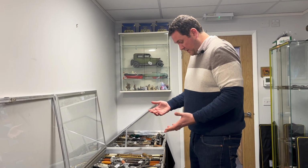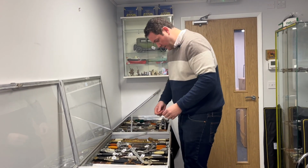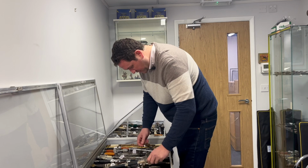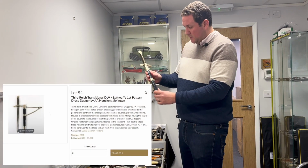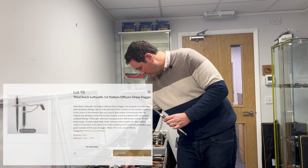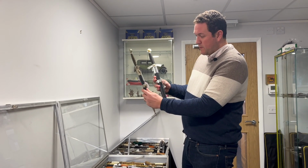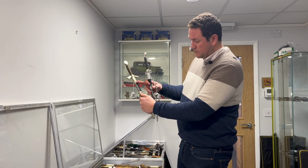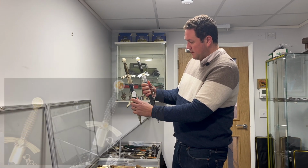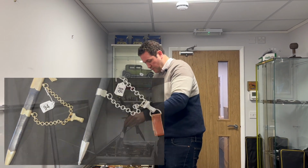So as we move into the Luftwaffe section of the sale, I'm just going to go along these lines of cabinets now. We'll come to this one in a second. But again, we've got a good little selection of the first pattern Luftwaffe dagger. Again, nice early one here. And then we've also got a later one with the aluminium fittings. So you can see the two different types. This one being the early one with the covers to the staples, also known as the DLV transitional pattern in collector's terms. But again, both nice examples. And there's a couple of other ones also that you'll see on the auction.